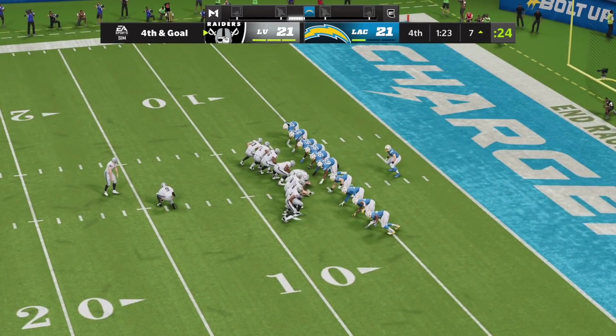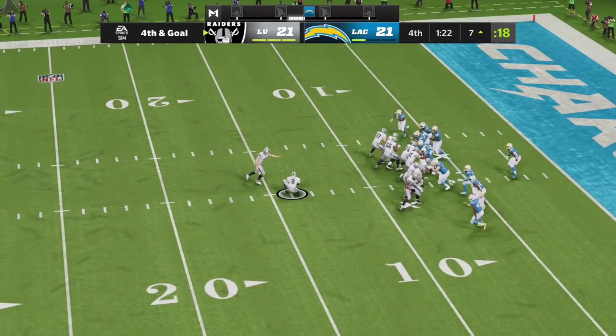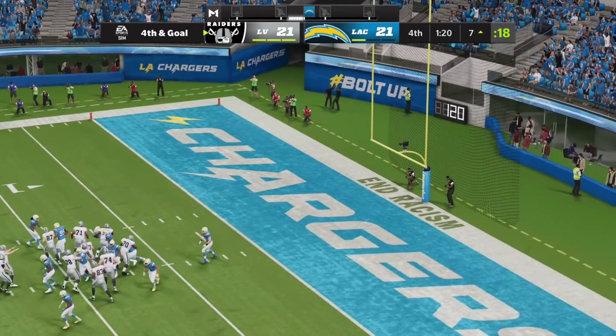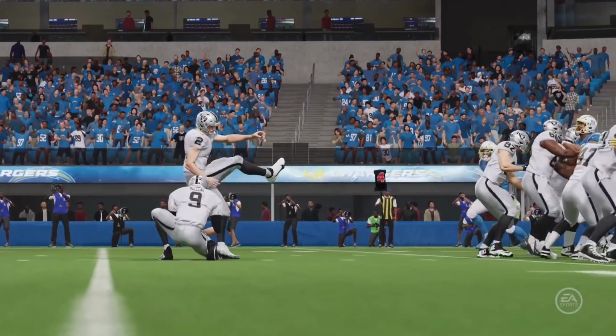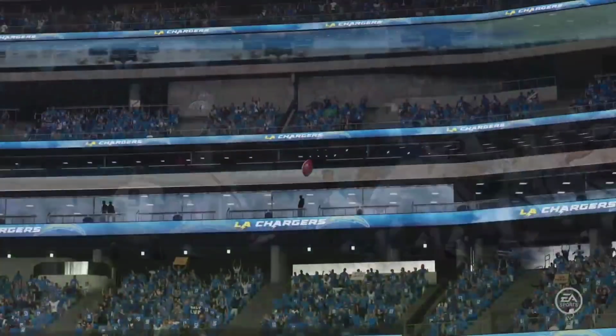So a big one coming now for Daniel Carlson. This for the lead in the final stages. The kick by Carlson is good. And with a little over a minute to play, they have taken the lead.